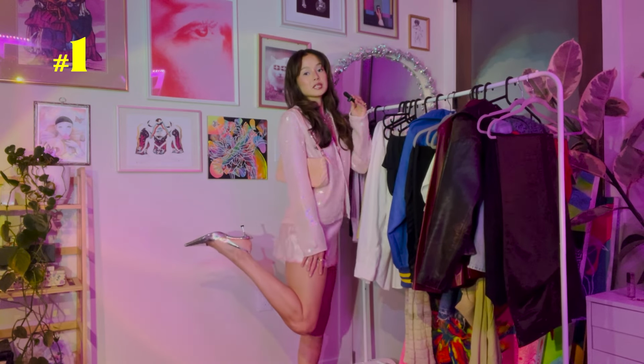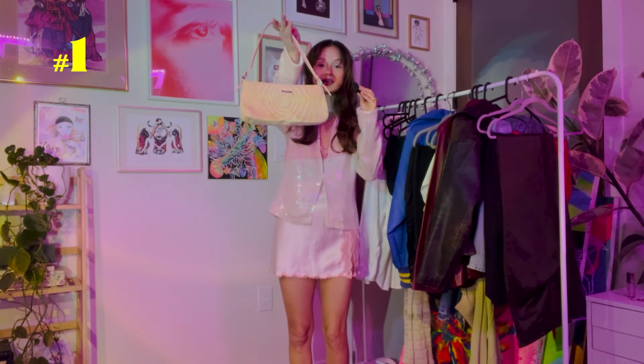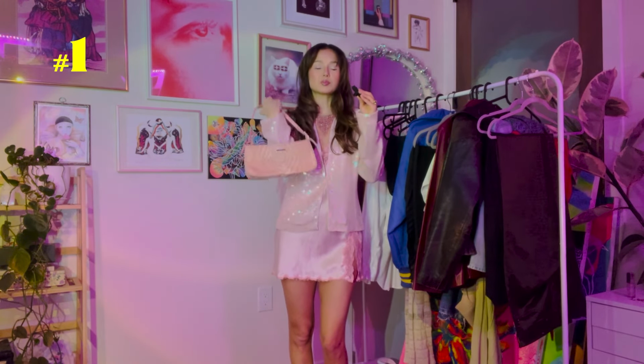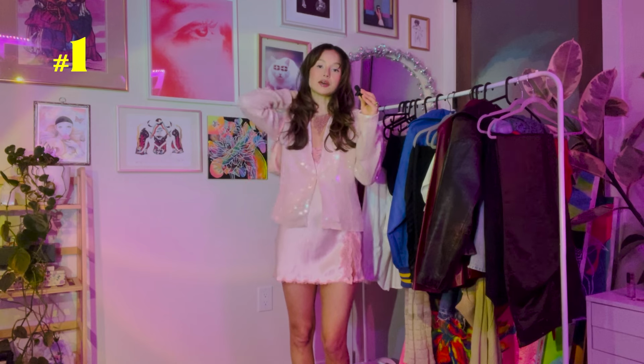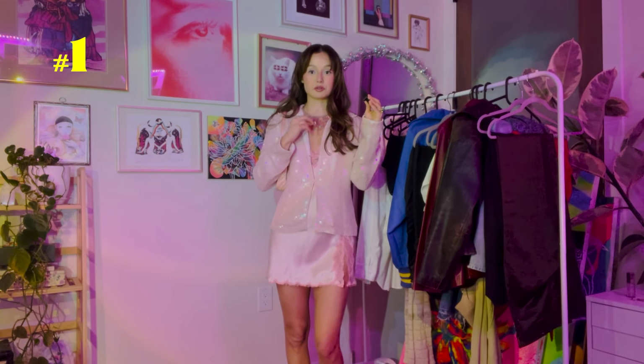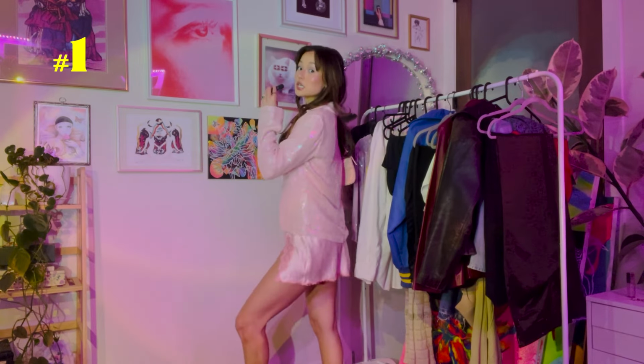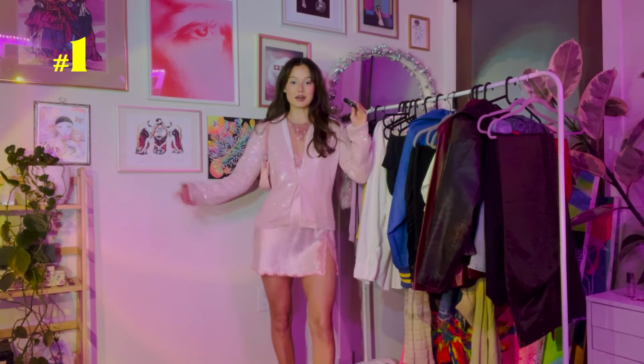And then I paired them with these heels. These are the only things that aren't thrifted. And then I also have this Guess pink purse that just puts it all together. And we can't forget about this fun choker that I have on that I also thrifted. So this is a perfect example of girly chic that you can find at the thrift store.